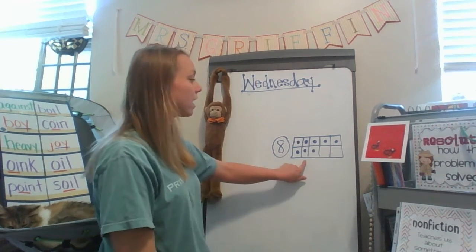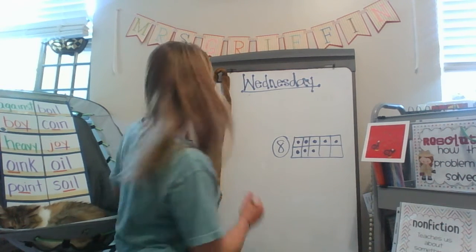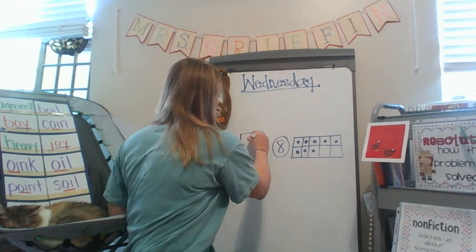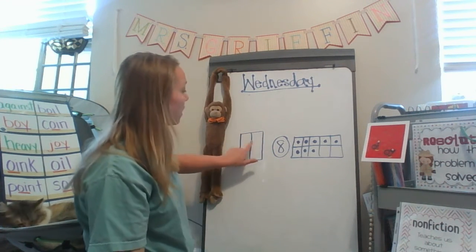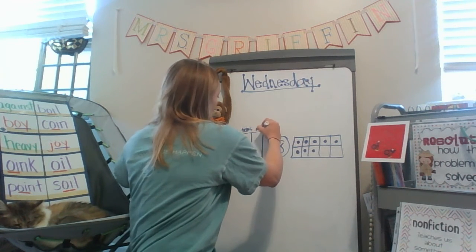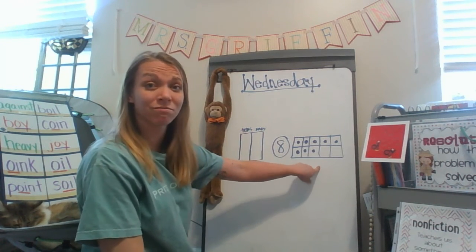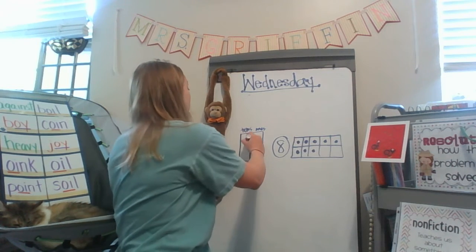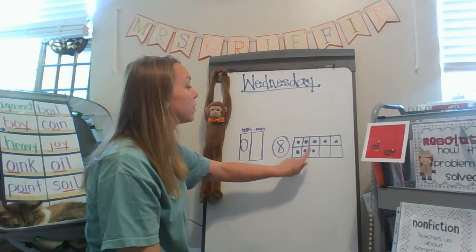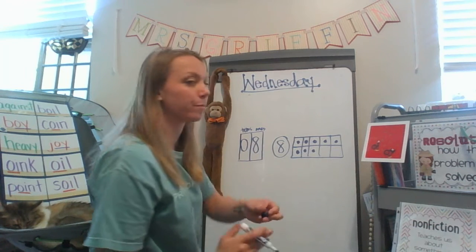After you show your 8 in your 10 frame, you know what to do. Put it in the number chart, the 10s and 1s chart. Let's draw our rectangle, cut it into 2 pieces, show how many 10s and how many 1s. With the number 8, do we have any 10s yet? Have we filled a 10 frame? Nope, so that's got to stay 0, but we are getting closer every day. So we have not filled any 10 frames, but we do have 8 1s. So put 8 in the 1 spot.